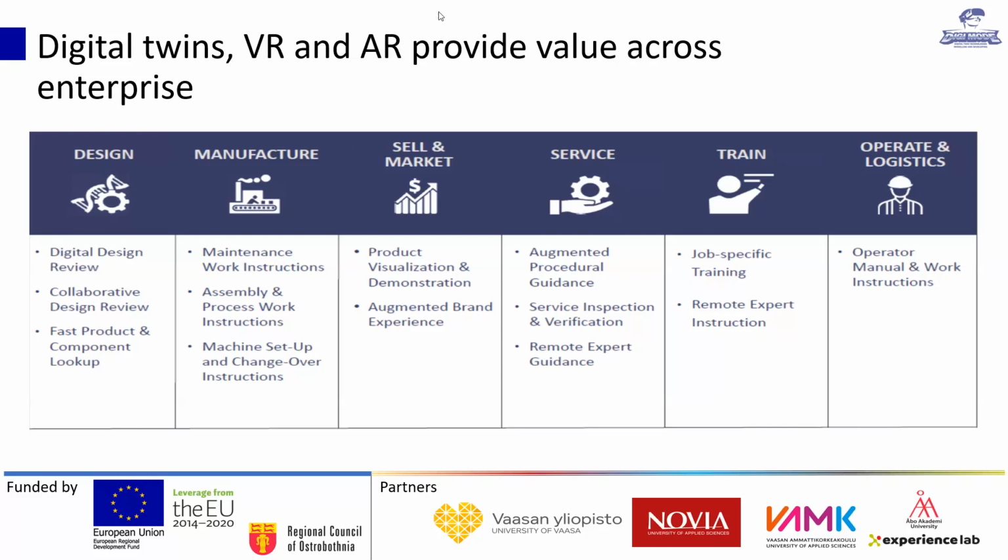Maybe some of the other panelists have something to add on. How do you see the work done so far? And some ideas for the next steps. We can temporarily stop sharing here. Yeah, you can continue talking. Can you still follow? Yes. Okay. So maybe somebody from MOVA or Experience Lab can add.